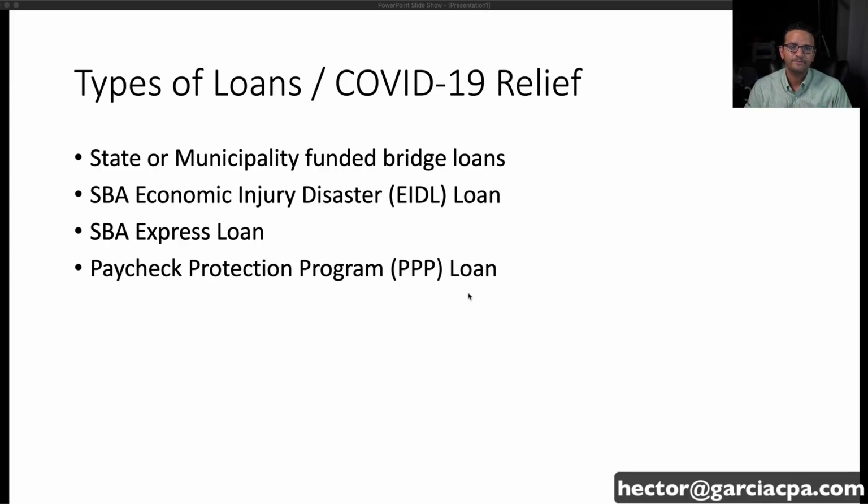And then the last one, which is probably going to be the most popular of them all, the signature part of the stimulus package, is called the Paycheck Protection Program loan. The PPP is going to be a loan that's managed through the banks, so you have to go through the bank to apply for that. In this video, we're only going to cover the second one, the SBA Economic Injury Loan, which we're going to do through the SBA website. We're going to walk you through that process. But for the PPP, you have to go through your bank.